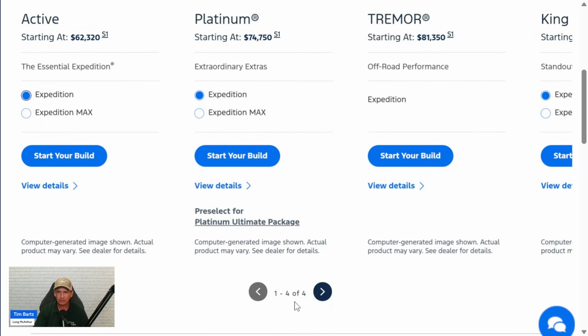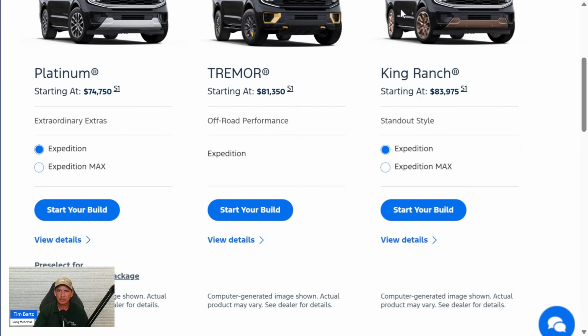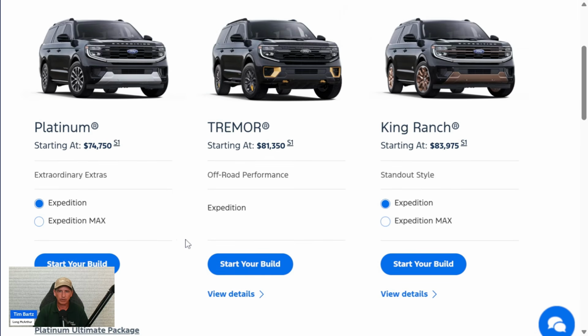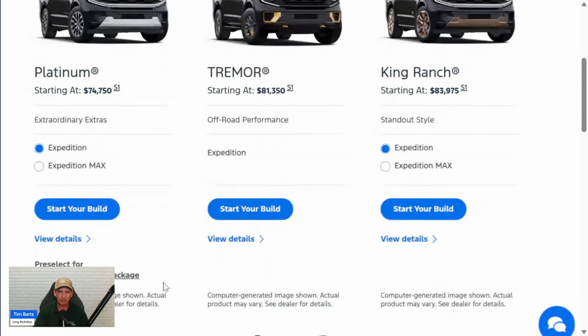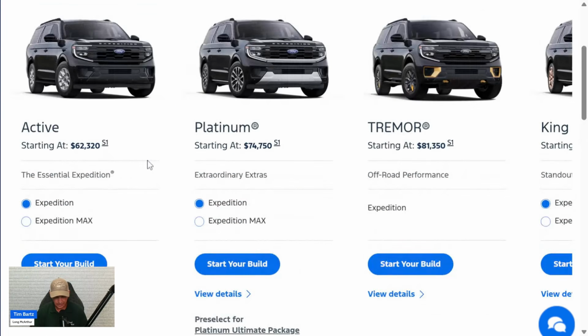And then slide over, we do have King Ranch as well. King Ranch is going to come in for the regular length at $84,060. And then the max length will be $87,060. So there's your pricing for that. Again, it went up just a little bit, less than $100 for each one of those. So those are the 4 trim levels that it's available in for this year. So there you go.